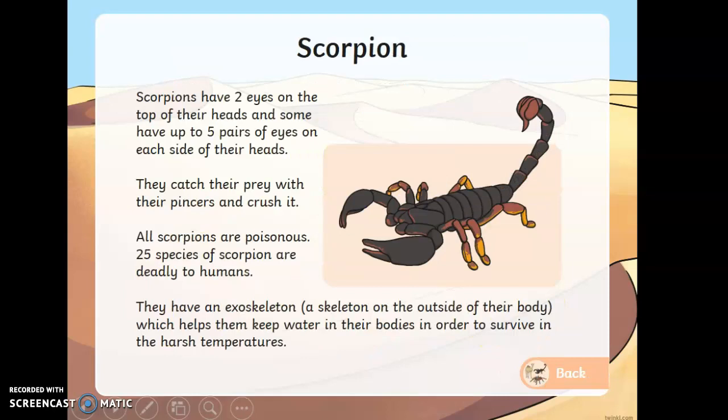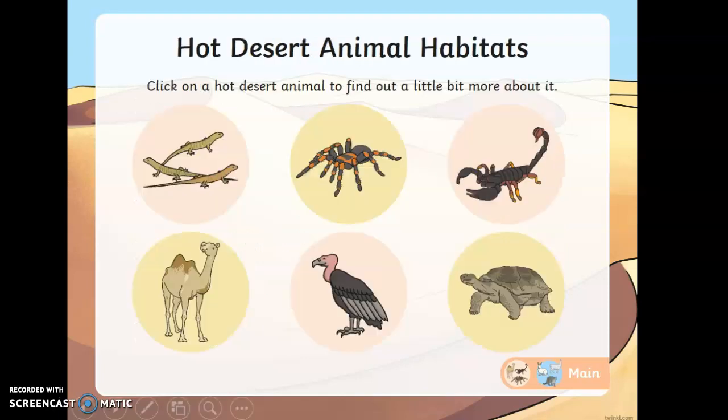Scorpions. Scorpions have 2 eyes on the top of their heads, and some have up to 5 pair of eyes on each side of their heads. They catch their prey with their pincers and crush it. All scorpions are poisonous. 25 species of scorpion are deadly to humans. They have an exoskeleton, which is a skeleton on the outside of your body, which helps them keep water in their bodies in order to survive in the harsh temperatures.